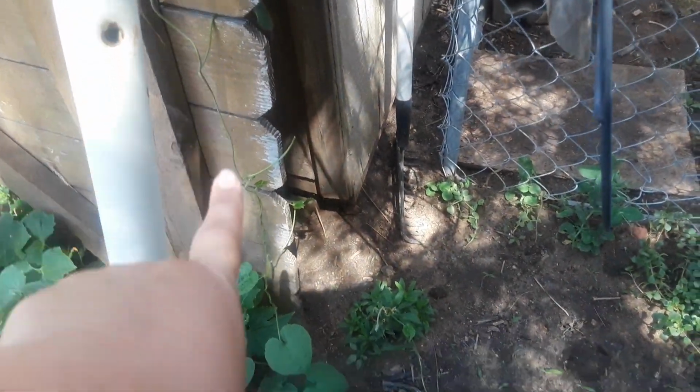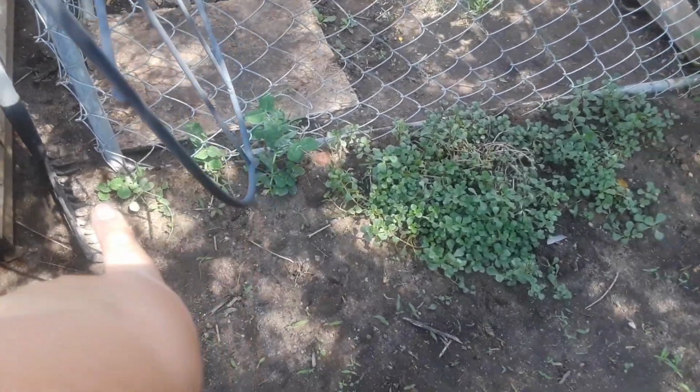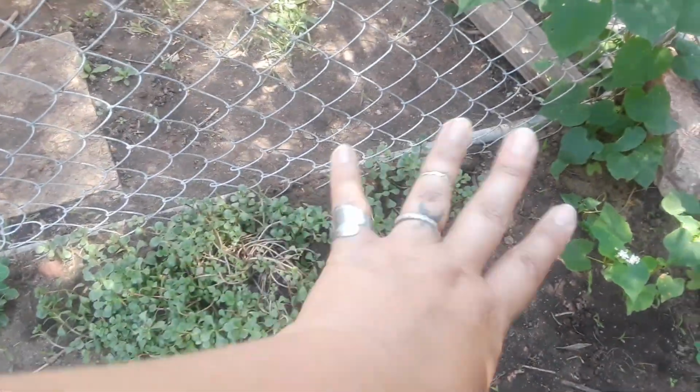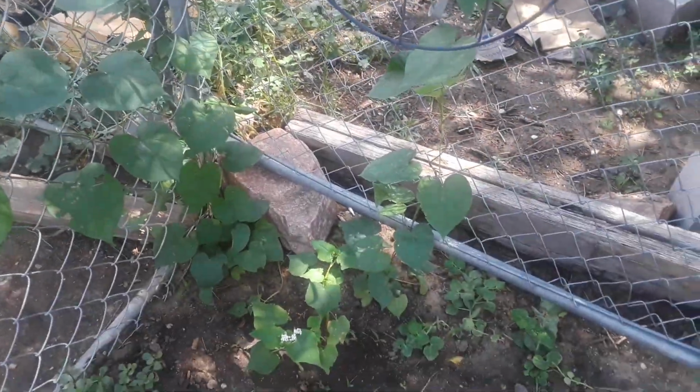And then some more morning glories. And then I've got some sweet peas here that are just now starting to climb onto the fence. And I got to get a few more of those. My mom gave me this ground cover as she was going through hers. The morning glories coming up this side, which I just love the way that looks.